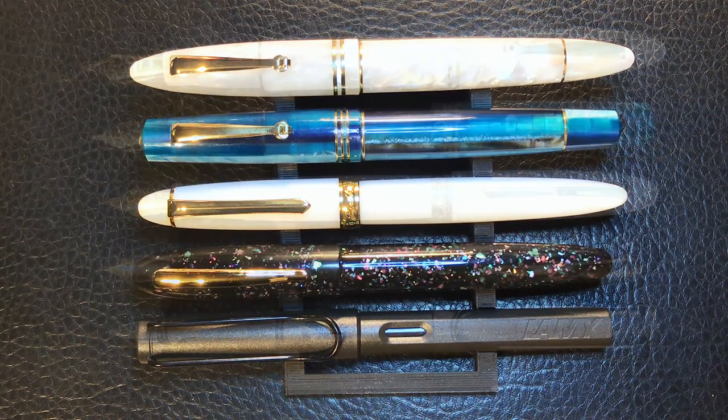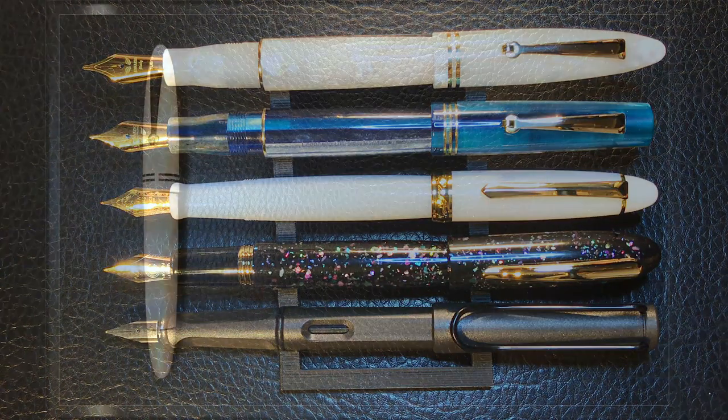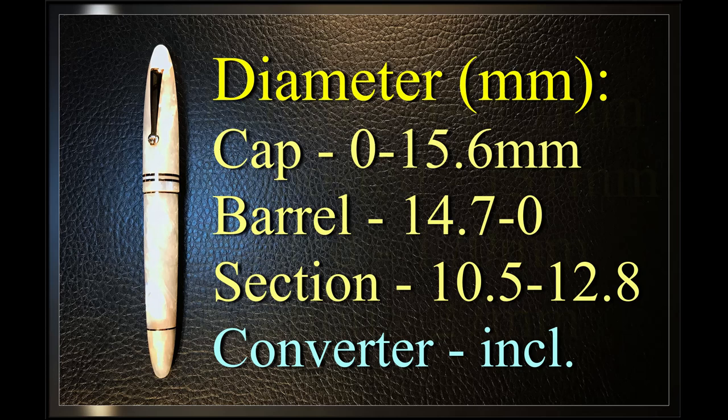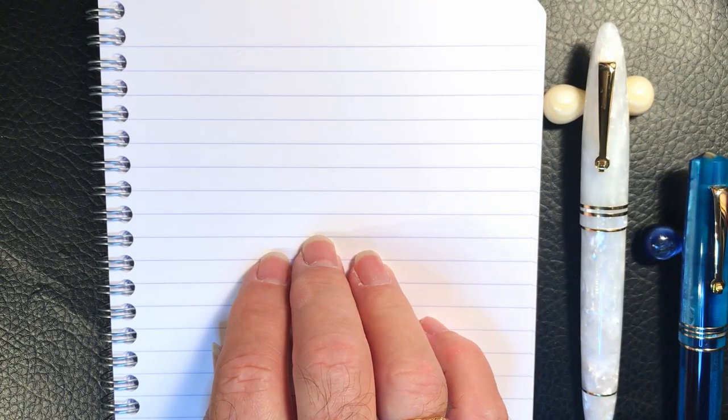Now let's look at them posted. There they are posted. And let's look at some measurements, and I'll be back with a writing sample. And we're back with the writing portion of the review.